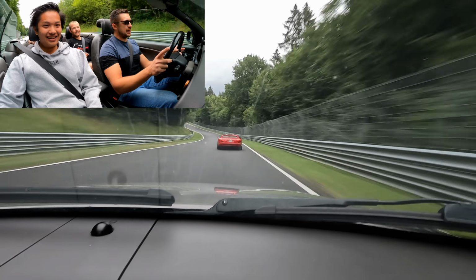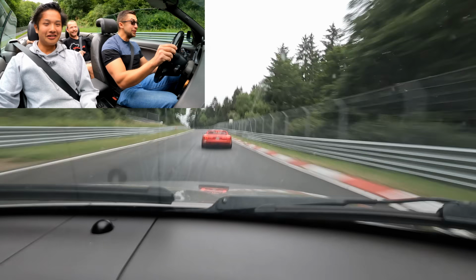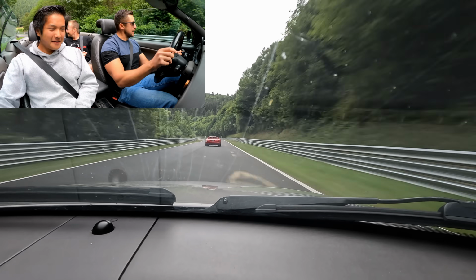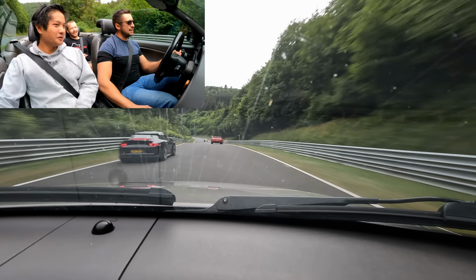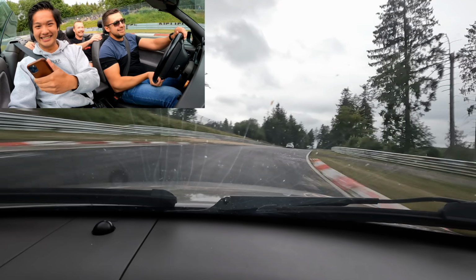Is he gonna break? No, he doesn't. That's good. Oh, whoa! Fast GT3 RS behind us. Send it, boys. Holy shit!